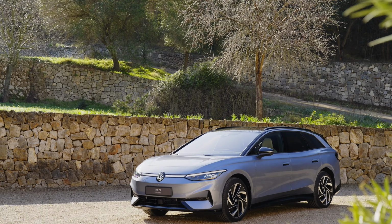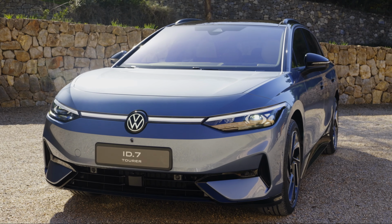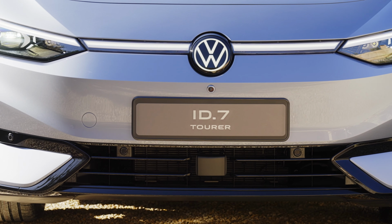Has Volkswagen beaten Tesla again with this? The new ID.7 Tourer? I'm going to tell you how this new car wins in every measurable way apart from one. And it's a pretty significant thing too.